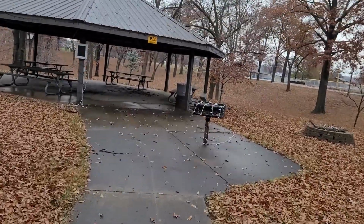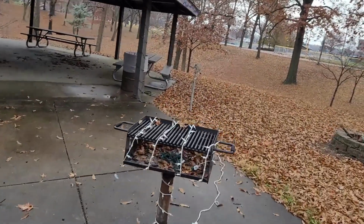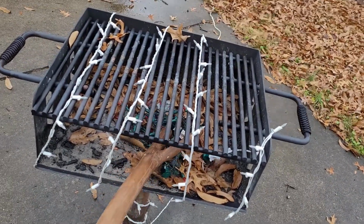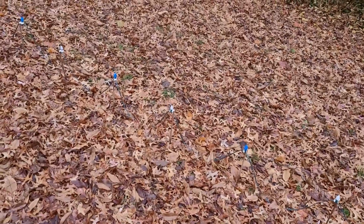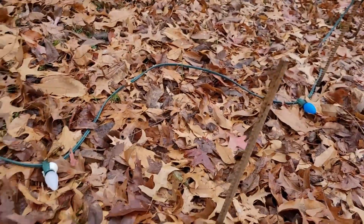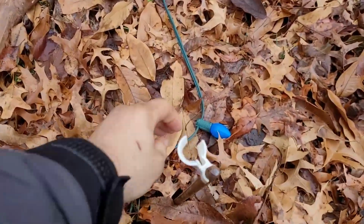Well, I never seen a grill wrapped in Christmas lights before. Oh, and then they put these red lights to make it look like there's a fire. All right, it may not be easy to see. Something's knocking down these Christmas lights, and I can put them back pretty easily.